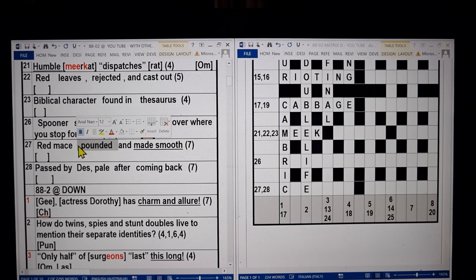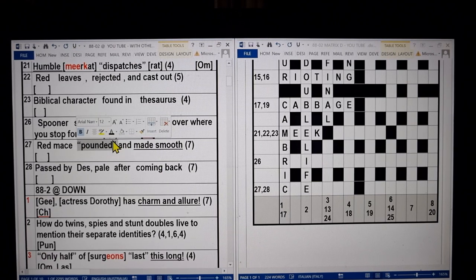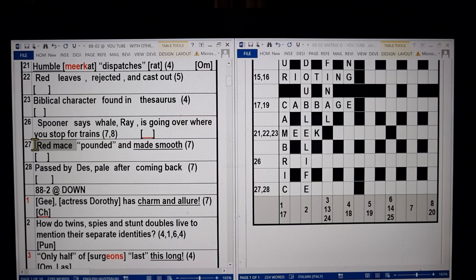That looks like a flag for an anagram, I think. Yeah, I'd say it's an anagram flag. And I reckon looking at all this that red mace is going to be the fodder that you're going to make smooth by pounding. Right. So, because there's a C and the E. So, let's see. Made smooth.